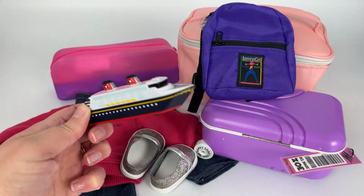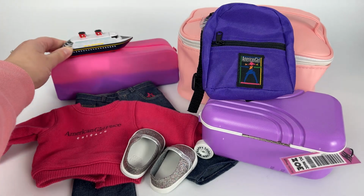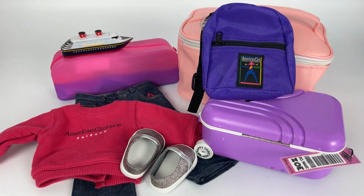And then I got her this little boat while we were on the cruise because it was just so cute and the perfect size for her. I want to put it in her room on display.